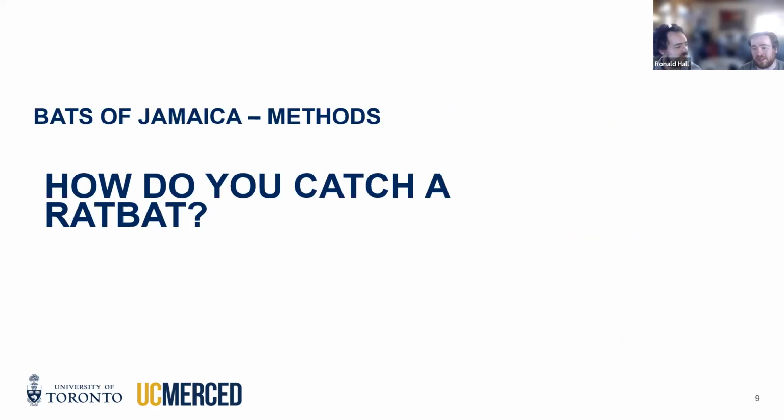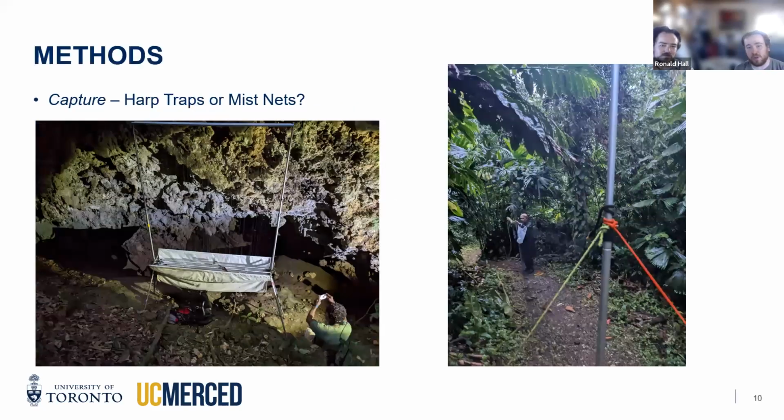But I just wanted to give you a brief overview of how we go out and catch bats, because it's more complicated than you think. The two main modes of capture that we can use when catching bats are these devices called harp traps, which is here on the left. As you can see, it's a frame structure with vertical fishing line that goes down into a bag. And then the other method is mist netting.